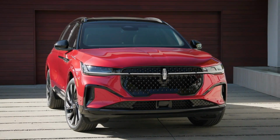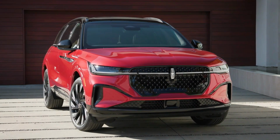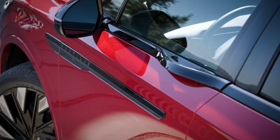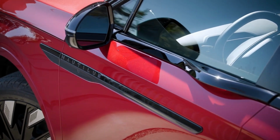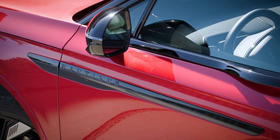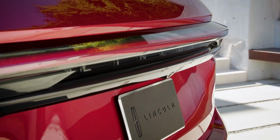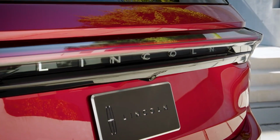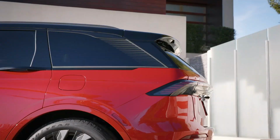On the profile, the SUV stance was unmistakable and emphasized even more by the two-tone bodywork available as an option. At the back, the slightly tilted forward tailgate adorned by a roof spoiler resembles some luxurious British SUVs. For the 2024 model, the interior of the Nautilus gets some major updates with a reimagined design.